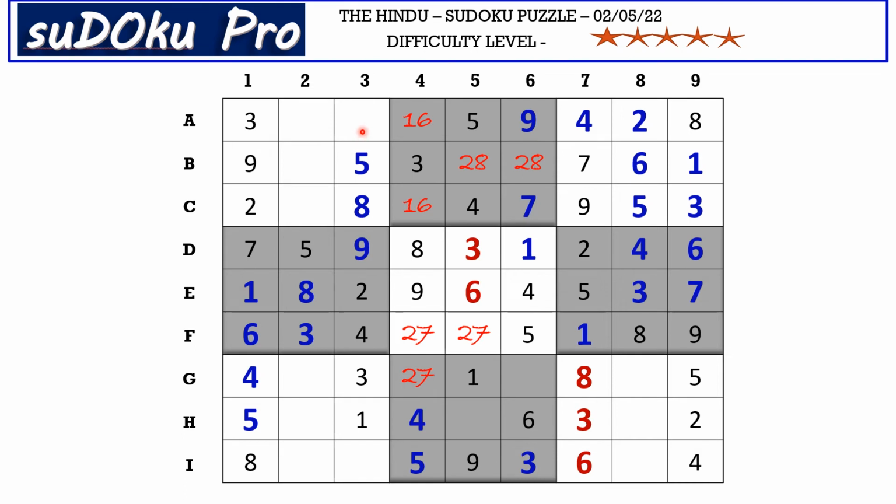In column 3 there are 2 empty cells and the missing numbers are 6 and 7. Now there we have a 6 here. So I3 takes 7 and A3 takes 6. This 6 cancels out the 6 here. So A4 takes 1 and C4 takes 6.